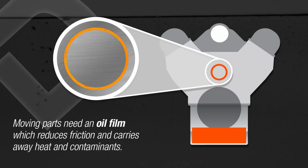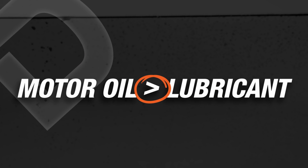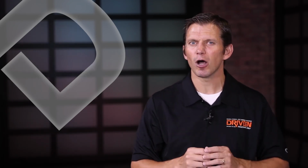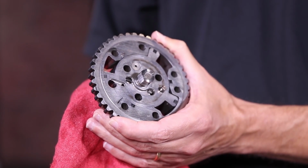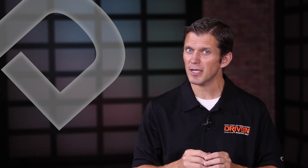Think about an engine. Motor oil needs to flow through the engine to provide an oil film for the moving parts, which reduces friction and wear. But it also carries away heat and contaminants. Some people like to talk about an oil's load-carrying ability, but that fails to consider that motor oil is more than just a lubricant. Motor oils must clean, cool, and transfer power. Think about your hydraulic roller lifters or a variable valve timing system in your engine. You may not realize it, but up to 40% of an engine's cooling is actually done by the oil. All of this is in addition to just being a lubricant.